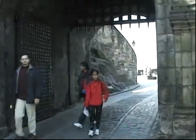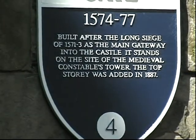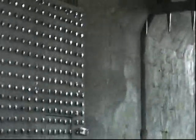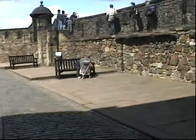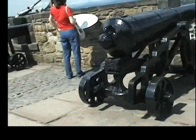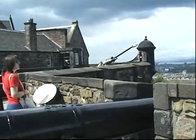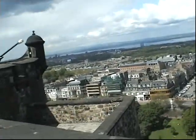Now this is the proper thing. These look quite sharp. Should be a good view here on top. Maybe I'll look at the view. Yeah, I'm sitting on the top of the ramparts here. See, there's a modern gun over there as well. Wow, what a view.